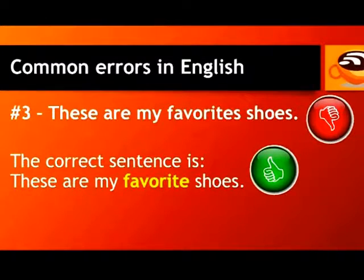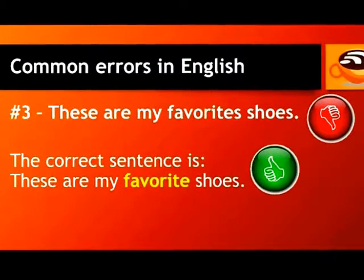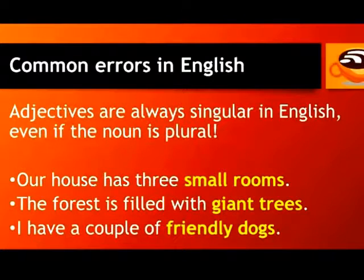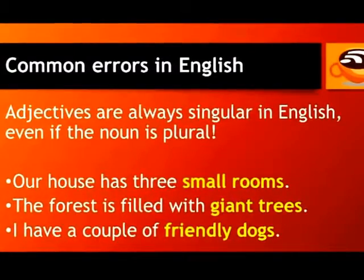Number 3. Don't say, these are my favorites shoes. The correct sentence is, these are my favorite shoes. Adjectives are always singular in English, even if the noun is plural. For example, our house has 3 small rooms. The forest is filled with giant trees. I have a couple of friendly dogs.